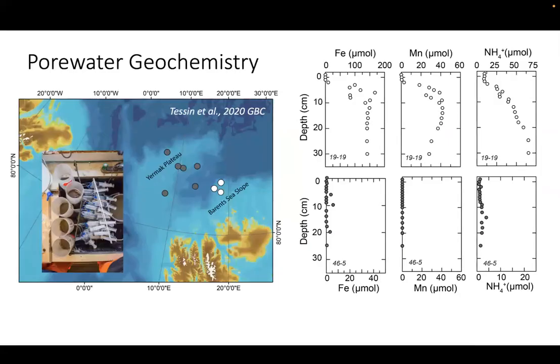So what we see in those sites is that our ammonium data implies that there's not a lot of organic matter being remineralized. Our iron and manganese indicate that there's not a lot of iron and manganese reduction. We're not seeing a lot of exchange between those two pools. And it's really strikingly different within the Bering Sea slope, where we see lots of iron and manganese making it into the pore water in combination with the ammonium.